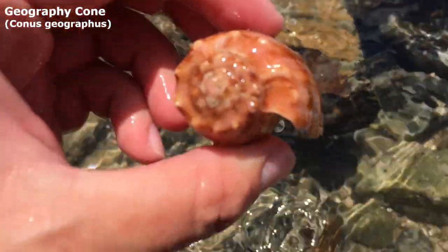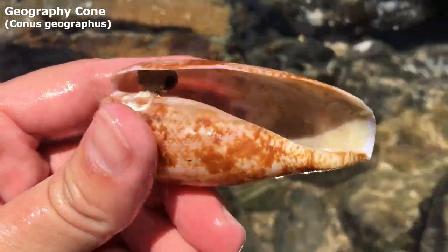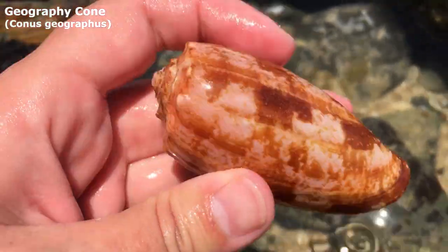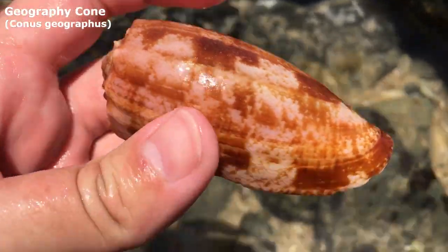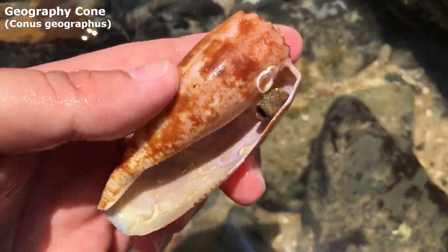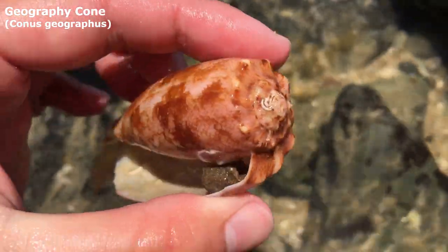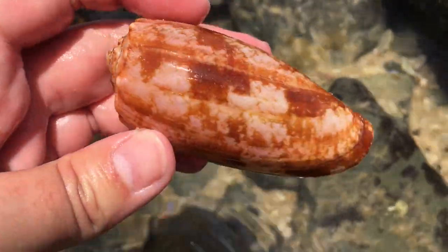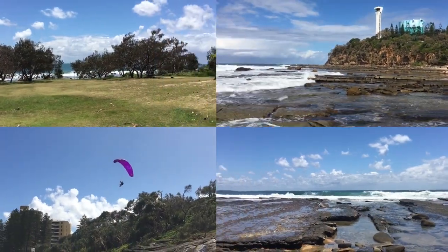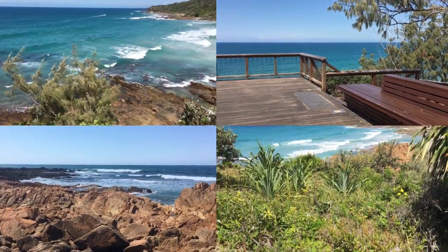Holy sweet swirly seashells. That is a geography cone. I found my first geography cone a few weeks ago. This one is even bigger and nicer. It actually has all of its colors. Oh my god, Christmas came a little bit early for me today. Sweet swirly heck, everyone. And that was my 10 to 1 list for my second countdown for 2022 shell finds.